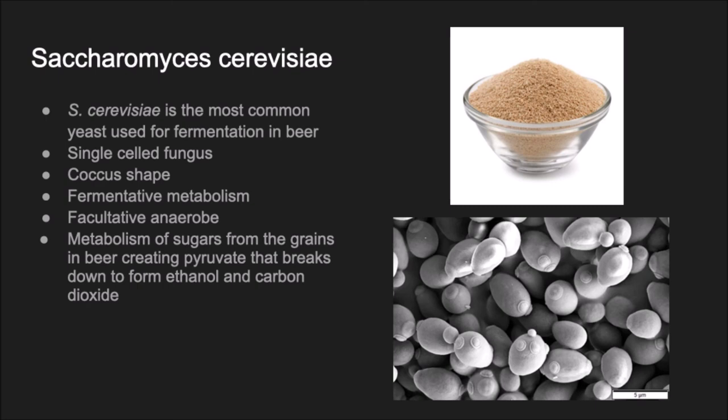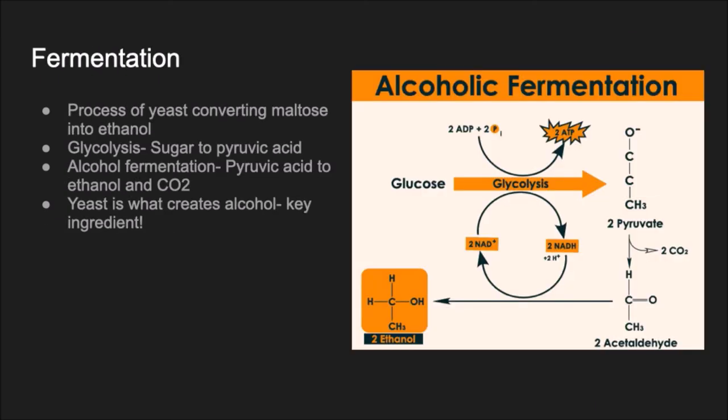It is a single-celled fungus with a coccus shape, has a fermentative metabolism, and is a facultative anaerobe, meaning it can grow with or without oxygen. S. cerevisiae carries out fermentation by the metabolism of sugars from the grains in beer, creating pyruvate that breaks down to form ethanol and carbon dioxide. During this fermentation process, metabolites are created, changing the aromas that are produced depending on the environment.